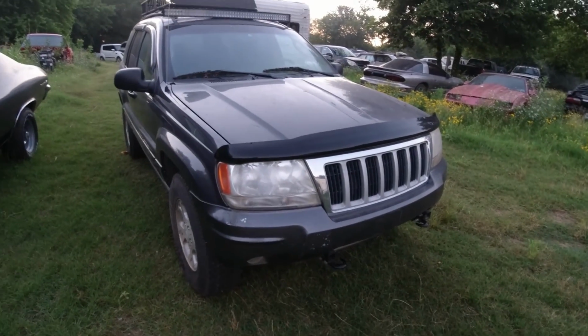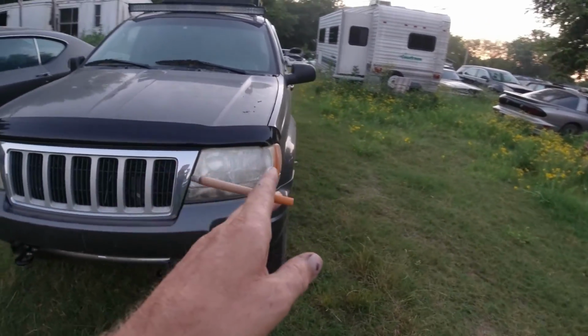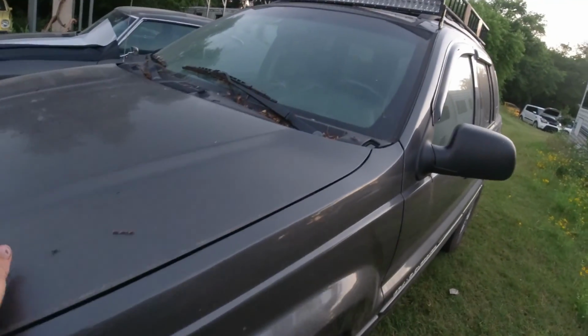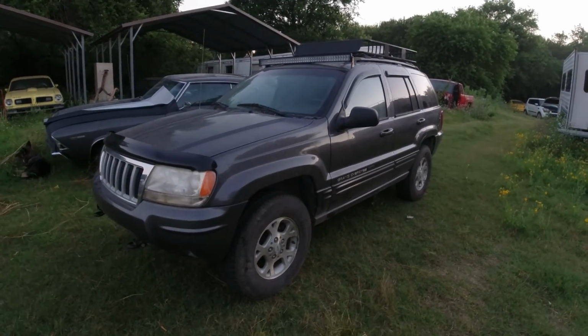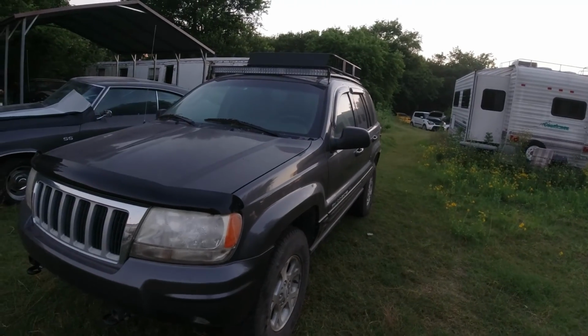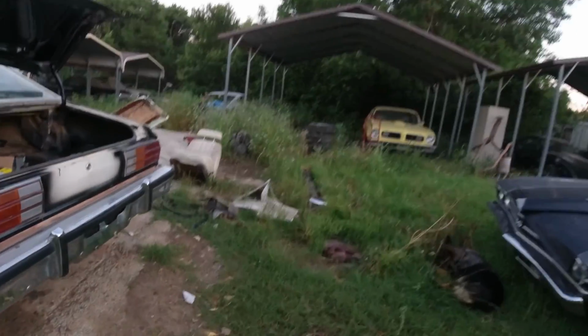I also did a transmission fluid change and filter and everything on my Jeep here. I'm fixing to take it to Colorado for vacation in about a month. I'll be making some videos there, doing some Jeep trails up there in Black Bear Pass up near Telluride.